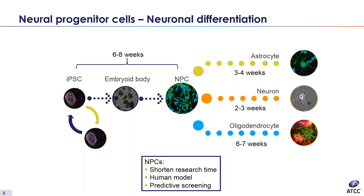Now, in vivo, neural stem cells undergo asymmetric cell division cycles, which give rise to either more neural stem cells or to neural progenitor cells. The neural progenitor cells may then differentiate down different lineages that have specialized morphologies and functions and develop the marker expression of those neural lineages. Neuronal differentiation from iPSCs is also characterized by these changes.